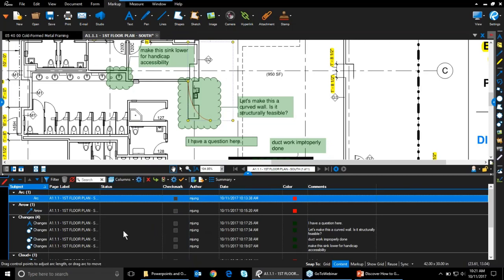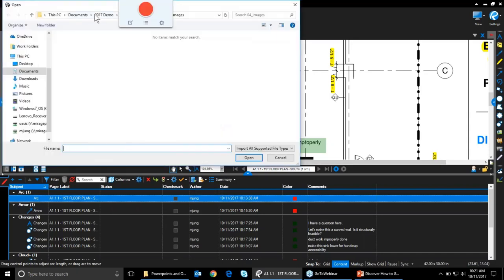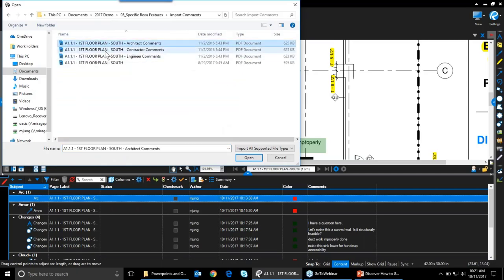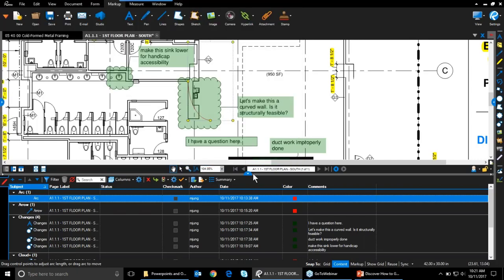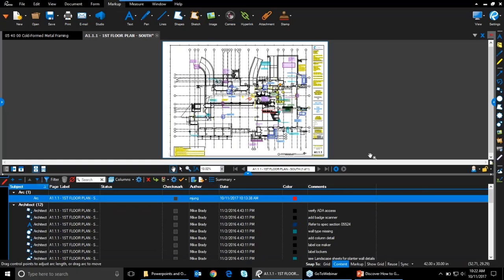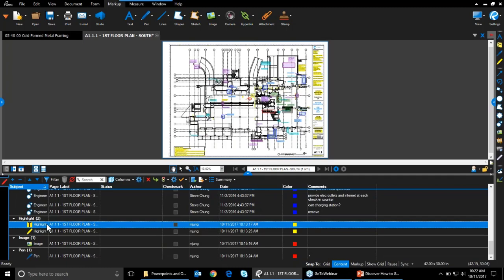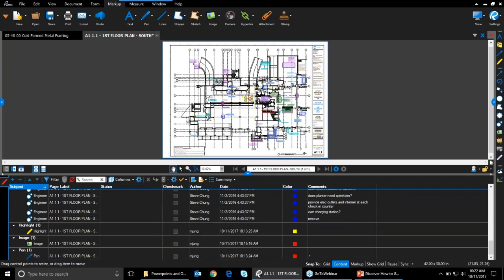Now, one of the most important parts of a review, as you probably guessed, is the other people doing the review with us. You can import all of their comments very easily with this import button. So I'm going to come in to my import comments. I have comments from an architect, a contractor, and an engineer. No more interns copying this over by hand with a pen and paper. No more question as to who made which comments. I have just added all of those comments onto this page. I'm going to real quickly delete my highlight comment here, just because that's cluttering up the page.